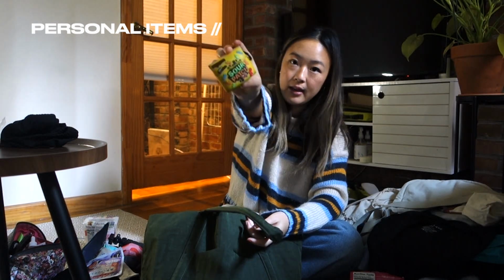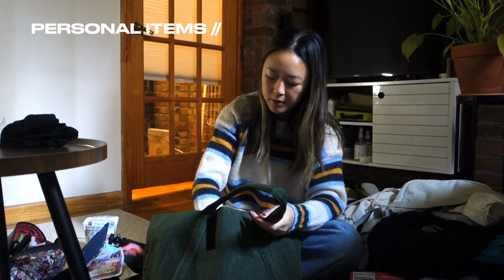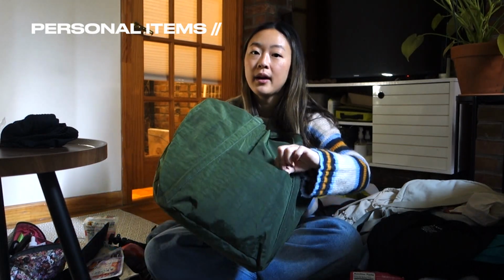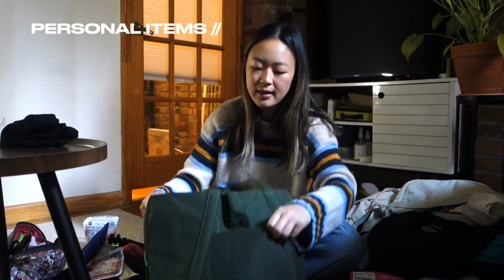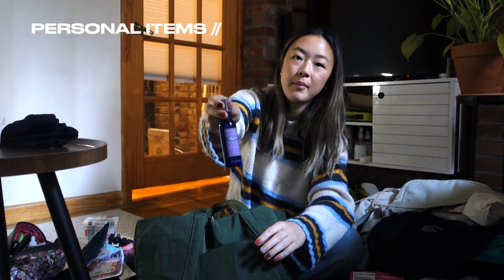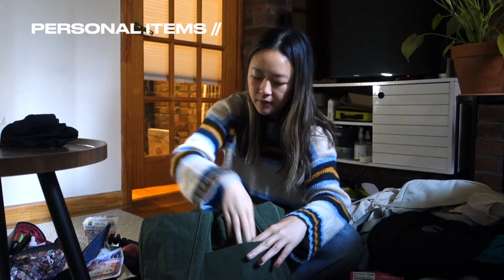And I have my AirPods when I'm editing on my laptop. I also have, oh, that's it for that compartment. And then I have a front pocket here for like my lip balm, stuff like that. I have some pocket tissue. I have my hand sanitizer. This is by Trader Joe's. Then I have a couple of other things here.